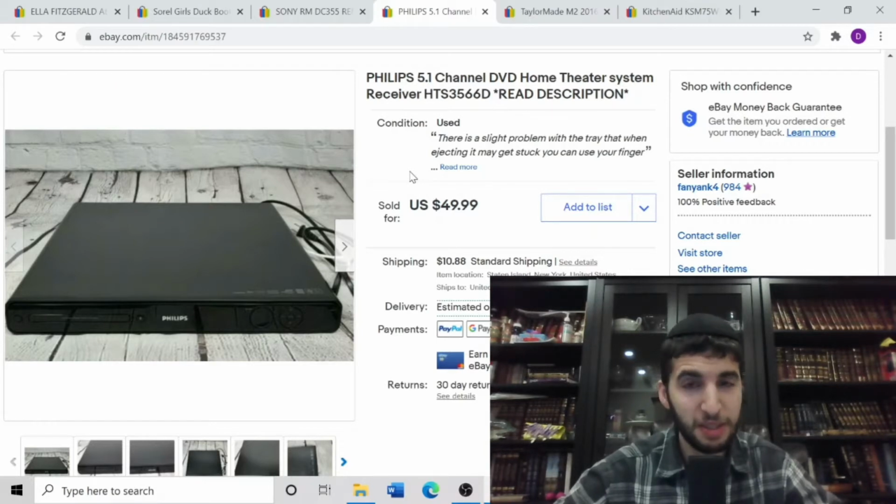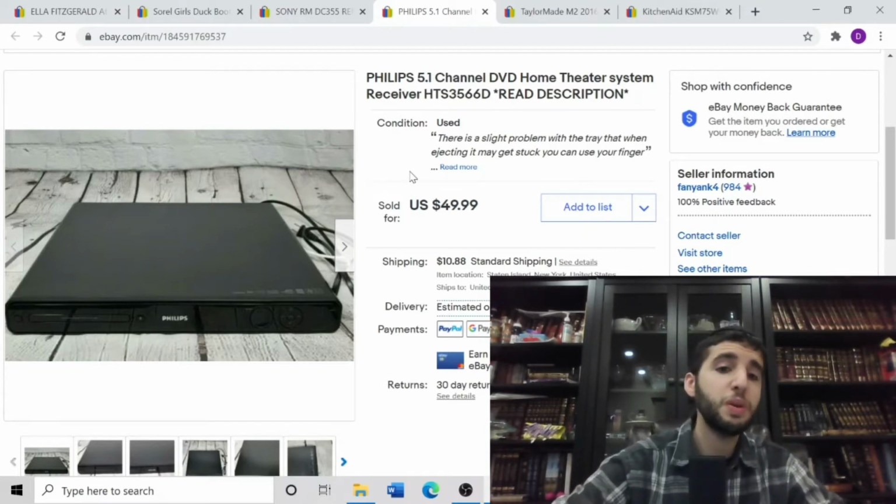It's in the Goodwill bins. So, took it to the area that had outlets, plugged it in, and it turned on. Everything worked fine. The only catch was the tray.